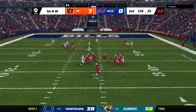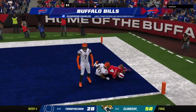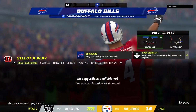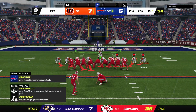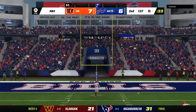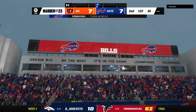Now a play fake here on 1st down. And this is caught for a Bills touchdown. A great play there, his first touchdown on the year. And the Bills are within an extra point of tying up this ball game. Extra point by Sly is up and good. And we are tied at 7.